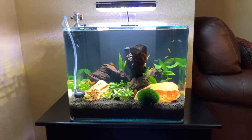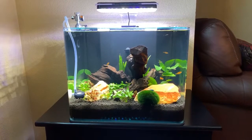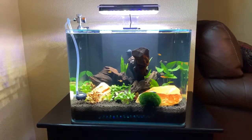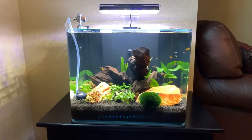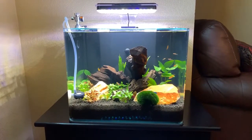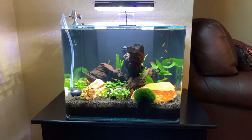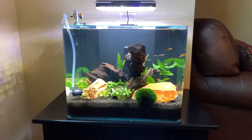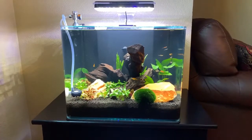As I mentioned in my last video, I am doing a 500-gallon build for a friend who's got a new home. He's in Italy right now, but when he gets back, we've got the tank in, and we're going to start hardscaping when he gets back in a couple of weeks here. And we're going to video that pretty much the whole time that we're working on that. It's going to be a beautiful tank.